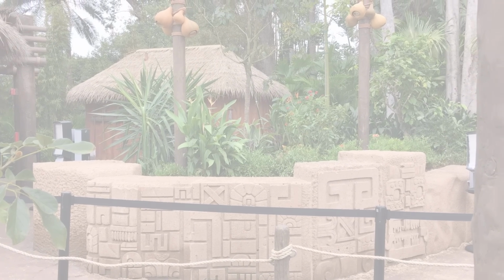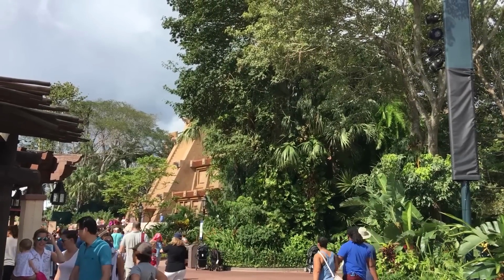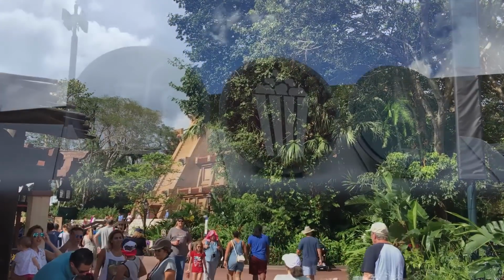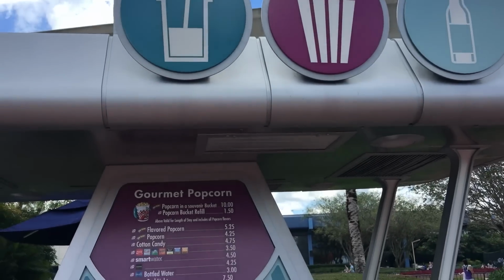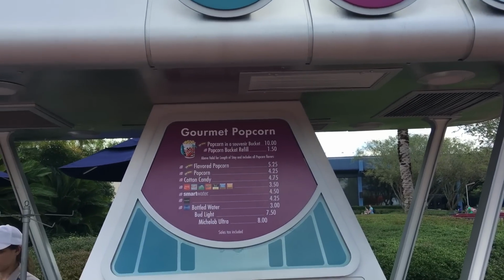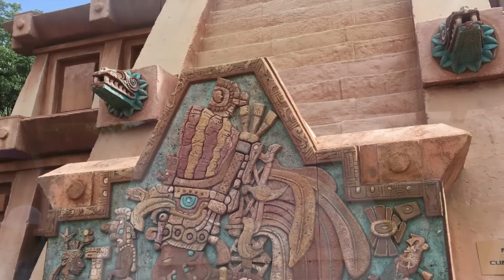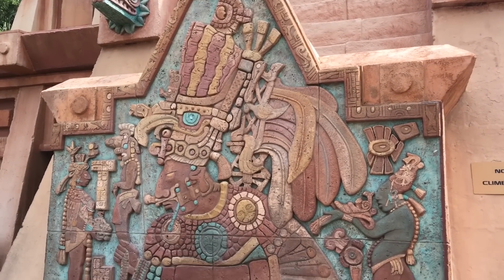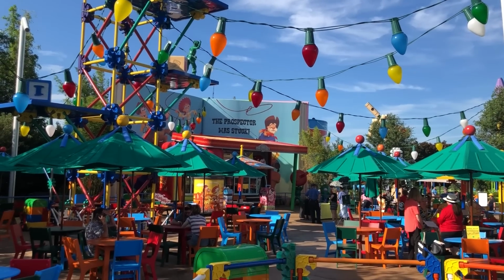Here we go. So of course, you can get classics like Mickey pretzels and basic popcorn all over the parks. So we're gonna highlight a few of our favorite lesser known savory treats, maybe things you haven't heard about or things that are a little less ubiquitous around the parks for you to try and add to your bucket list. Now, we've got 25 things we're gonna talk about, but don't worry, you don't have to write them all down.